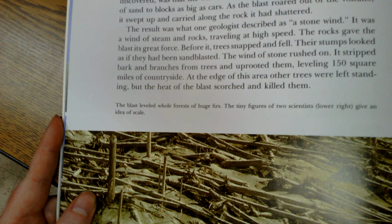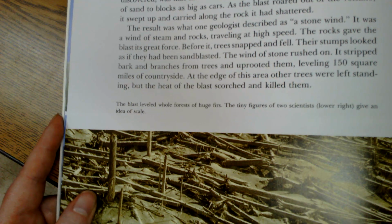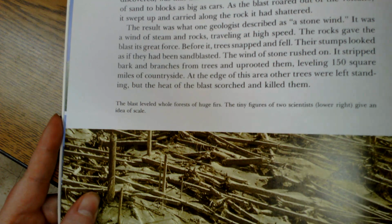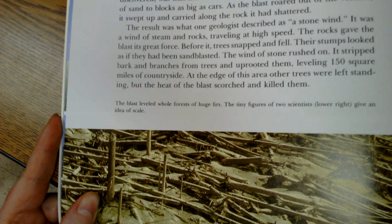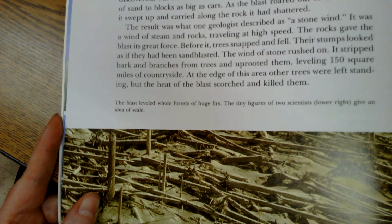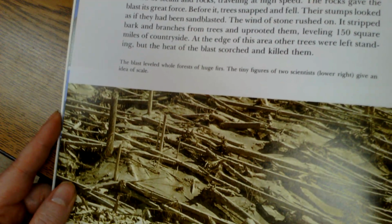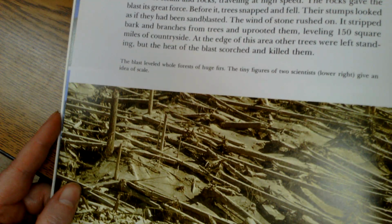The rocks gave the blast its great force. Before it, trees snapped and fell. Their stumps looked as if they had been sandblasted. The wind of stone rushed on. It stripped bark and branches from trees and uprooted them, leveling 150 square miles of countryside. At the edge of this area, other trees were left standing, but the heat of the blast scorched and killed them.